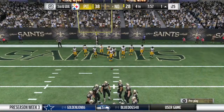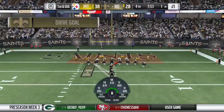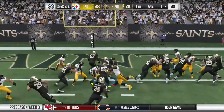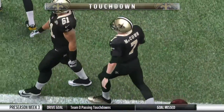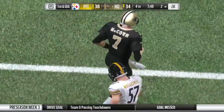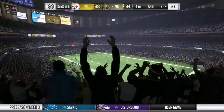They gotta have 6 here. It's third and goal. They come out here in the eye. Green 39. On the sneak. And he is in for the score. Touchdown, New Orleans. Luke McCown taking it in. And the Saints take advantage of field position on the turnover to cash in for 6.